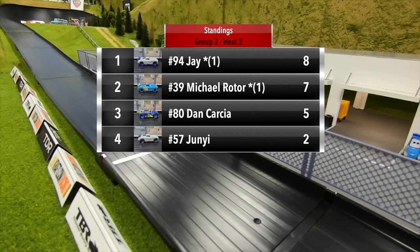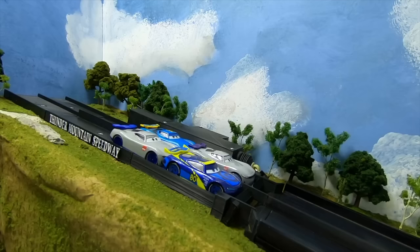But after two heats, Jay leading the way now with 8 points. Michael Roeder sits in second with 7 points. Dan Garcia third with 5 points. And then Jun Yi in fourth with 2 points. Jun Yi's going to need to find a way to get some points here in this third heat if he wants any chance at advancing on to the next round.